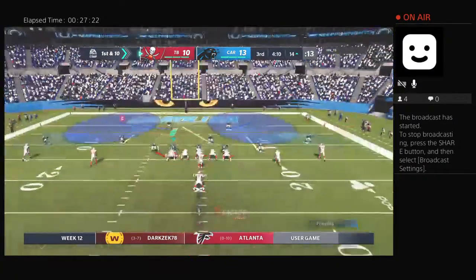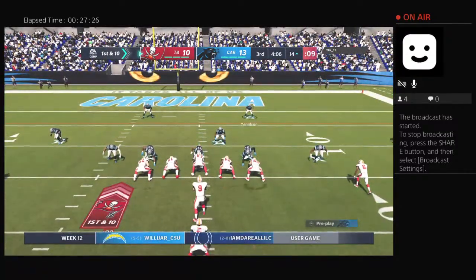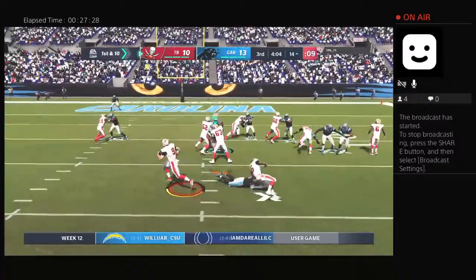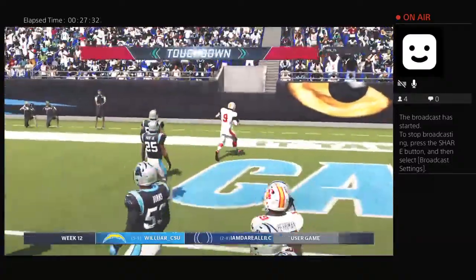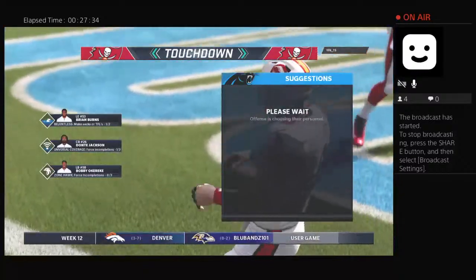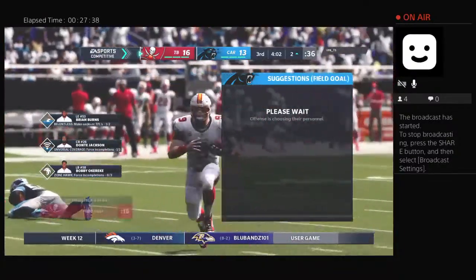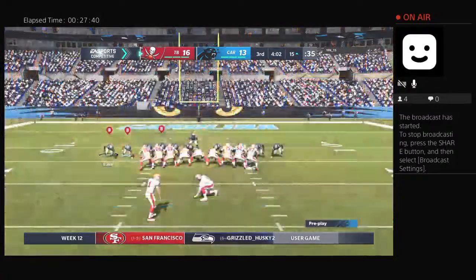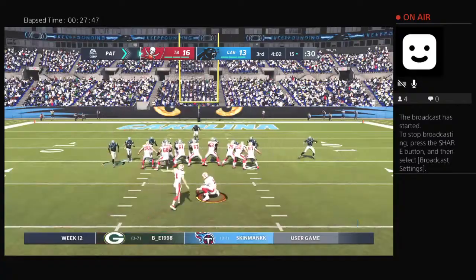Here's a 1st and 10 at the 14-yard line. Off the option, he'll try and run with it. And he's into the end zone for a Tampa Bay touchdown. 14 yards. And the Bucs are going to retake the lead. So they're down in the red zone. They opt to utilize his legs instead of the arm. It works out pretty well.